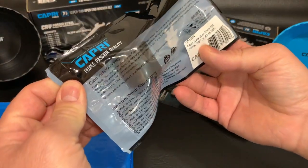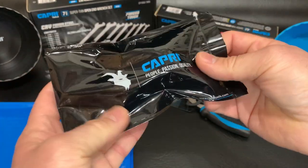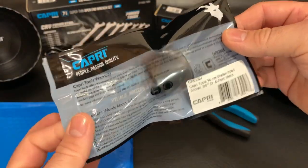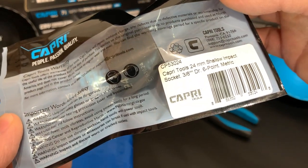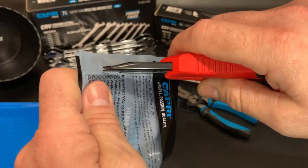We have an impact socket. So oh yeah, they're impact sockets. This is cool. This is their way of wrapping individual sockets. So when you have a socket from Capri tool, they send it in these nice little wrapped packaging. We have a 3/8 drive, 6-point metric, 24 millimeter. Let's check it out.